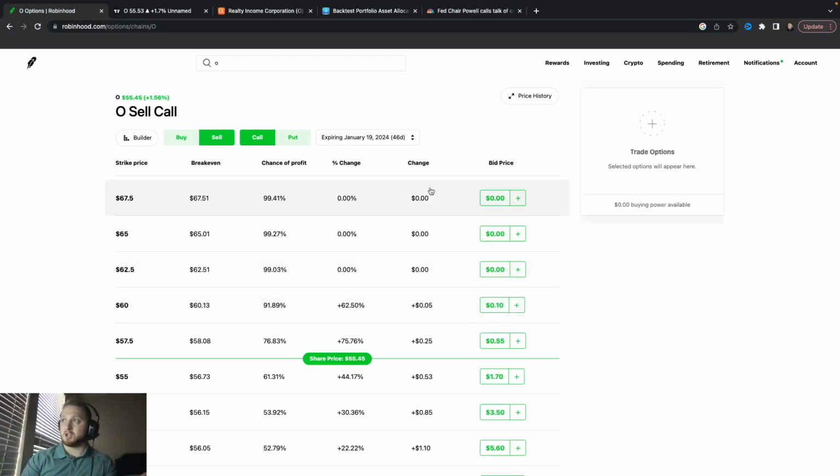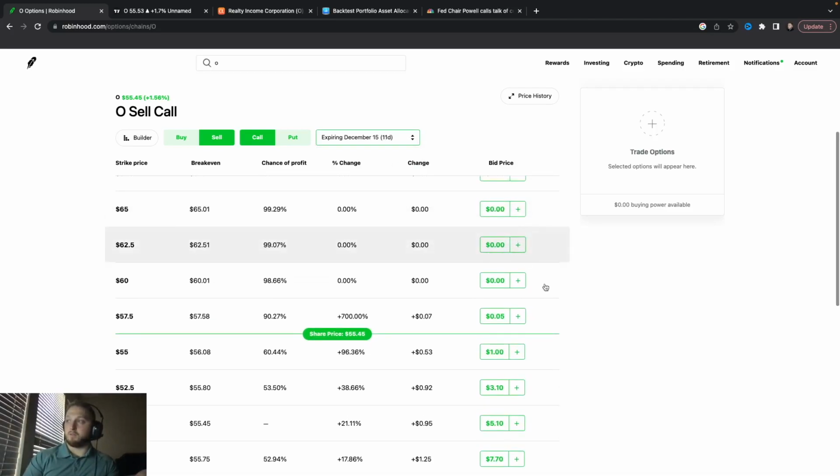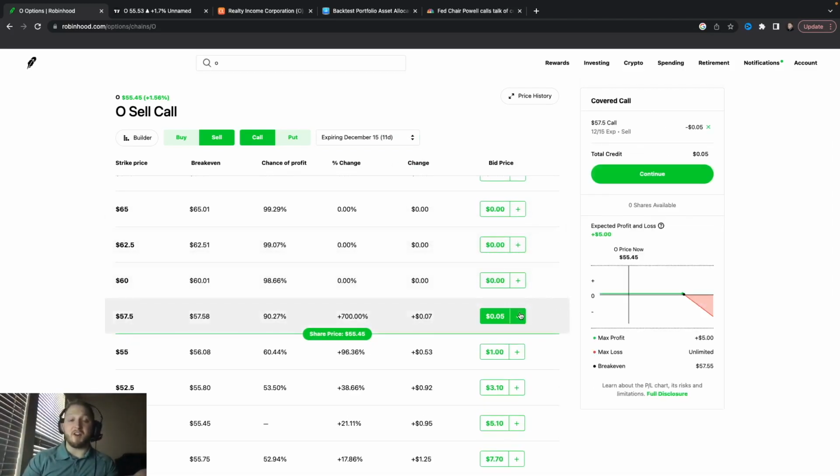So now let's say for this exact example, we need to do it for next week. Well, at 47.5, we can collect $5 a week off of our position.